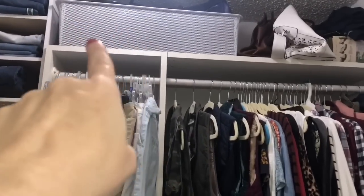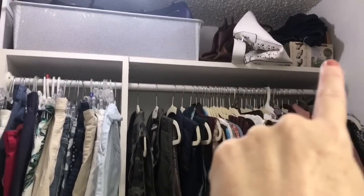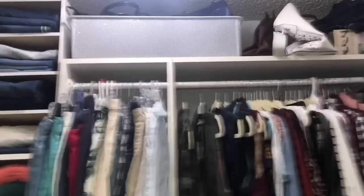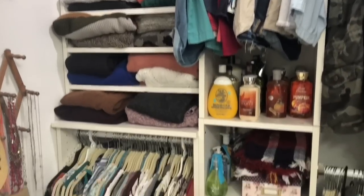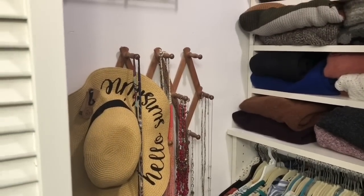That's that mesh basket. I love that. I got that from Target, and I'm going to go get another one. I think they had one that was shorter to fit right there. It just looks a little bit cleaner. And then I put a sweater right there. I've got to fix it. But I love the way that that looks. And everything is nice and organized.